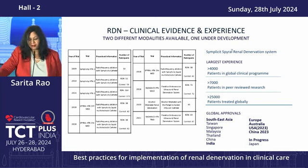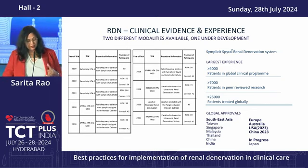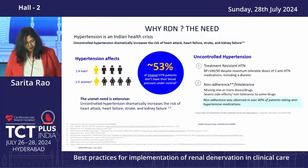The Simplicity Spiral Renal Denervation System available in India has the largest experience of greater than 4,000 patients in a global clinical program, greater than 7,000 patients in peer-reviewed research, and greater than 25,000 patients treated globally. It has global approvals in almost 60 countries around the world: Southeast Asia, a lot of the countries including India, Europe, Australia, USA, and China. Recently in 2023, Japan is under progress.